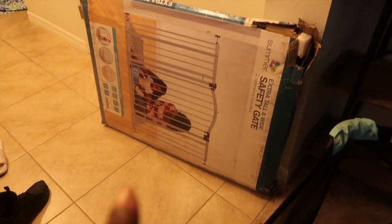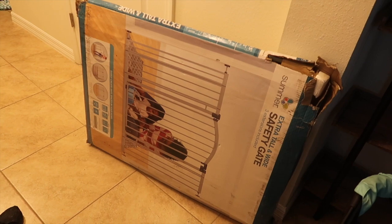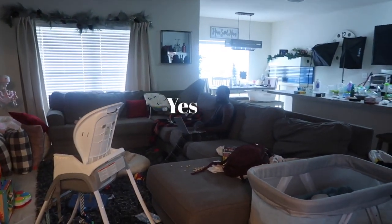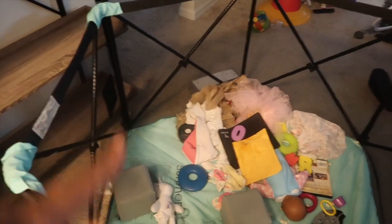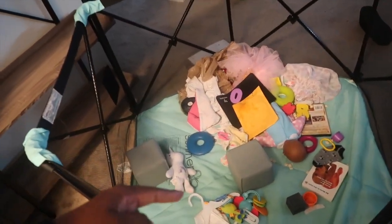So we got the one from Summer Infant. It's extra tall and extra wide, so I'm hoping everything goes fine. So I'm about to open it up. David is as excited as I am. I have to move this, because every time she's in this, she has a fit. This just became a catch-all, because she has this bad habit of just throwing stuff inside of here. So that's why it's all kinds of stuff. Nothing makes sense during these quarantine type of days. So let's just go ahead and move this out the way.